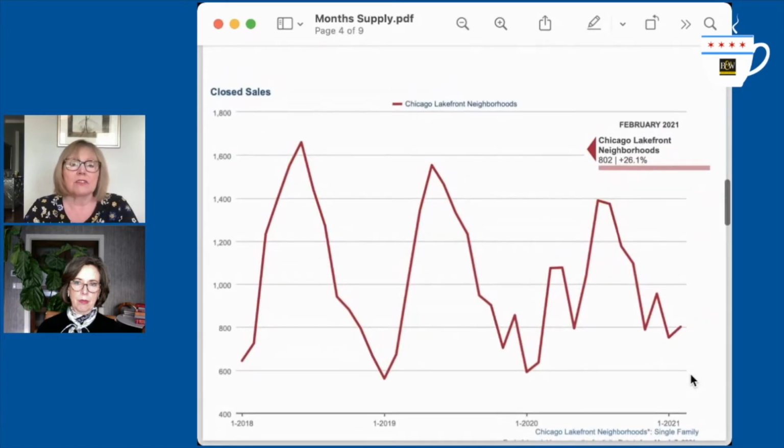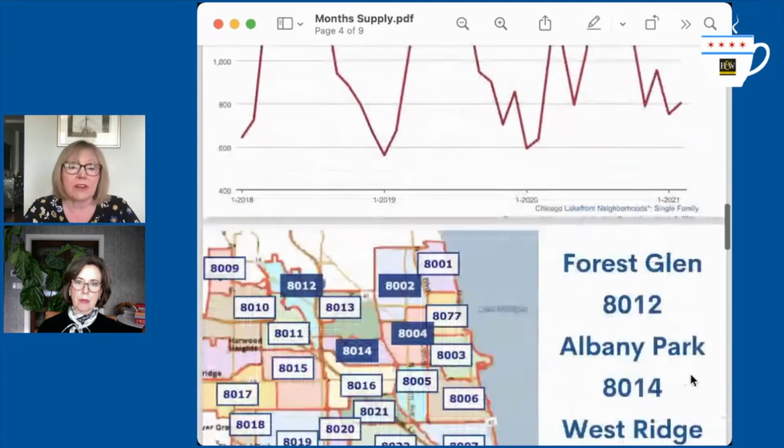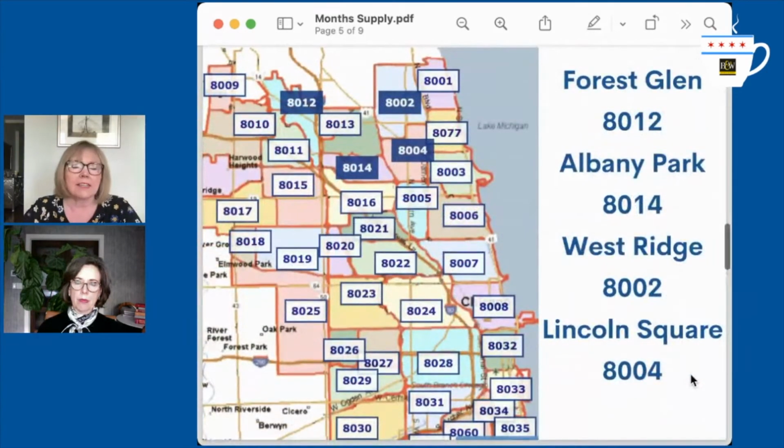And the number of closed sales in February is up 26%, and that was after a February of 2020 that was really stupendous. So the market is very, very strong. I'd like to talk about, and this is going to lead into a little of, I think, what you were going to show, Kyle, some four neighborhoods that we generally don't talk about a lot.